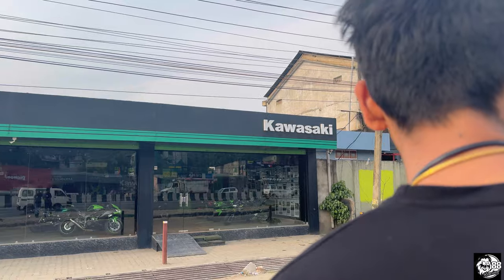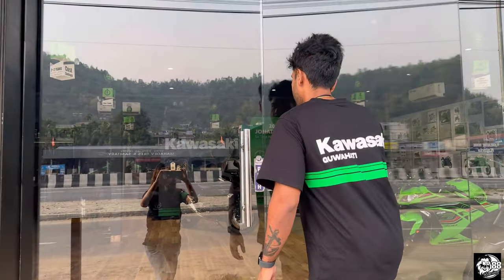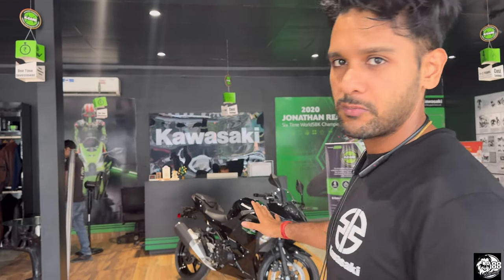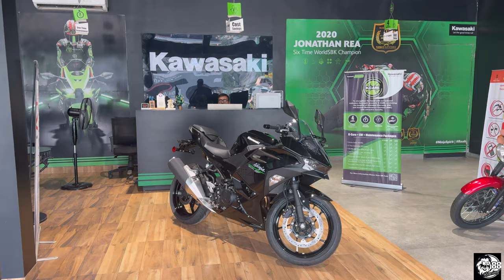Now let's take you inside the showroom and show you the model. This is the beautiful Ninja 500 and this is the bike we're going to deliver today. This is the first time in Northeast that a premium showroom is doing home delivery for the customers. And this service would be available to you all as well from Kawasaki Guwahati. You can come here, choose your bike. Wherever it has to be delivered, we will deliver it for you. Now there'll be extra charges, of course, depending on which place it is. But in and around Guwahati, it should be relatively cheap.